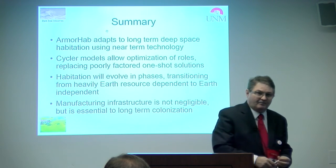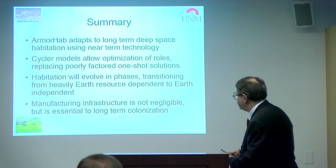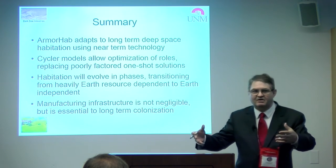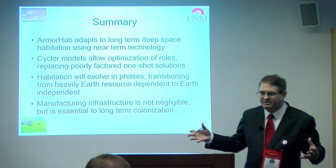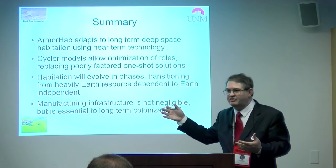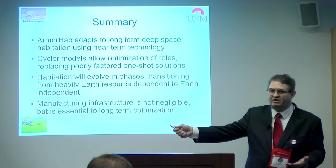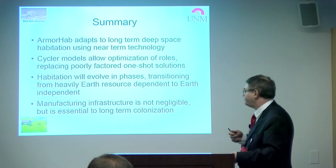So, in summary, we adapt to deep space by a variety of technological adaptations. We use the cycler model to allow optimization of each of the components so that a habitat doesn't have any rockets or propulsion on it because it's never going to go anywhere. Now, these one-time, poorly factored, one-shot solutions are necessary, like in Mars Direct, for the first mission to go there. But they're not the way that we want to build things longer term.